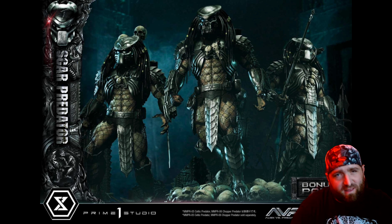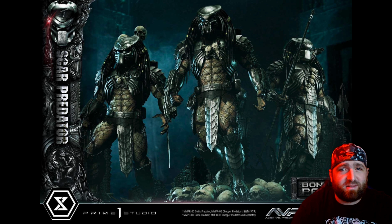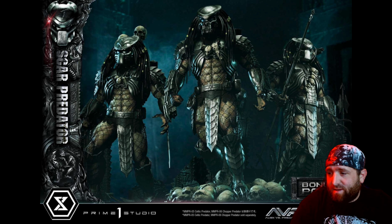The one on the left, I believe, is Chopper. And the one in the center here, you kind of feel like him being in the center, he's probably like the more experienced predator. But I mean, you say that and he's like the first one to die. But yeah, the one in the center is the Celtic, and I'm very much assuming that these are, you know, a pack of brothers.